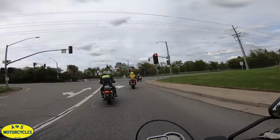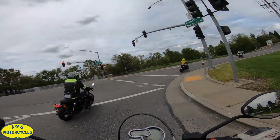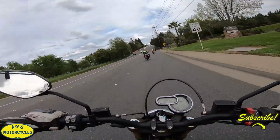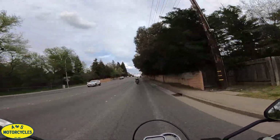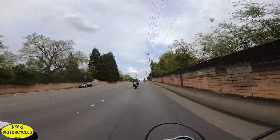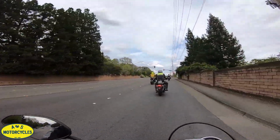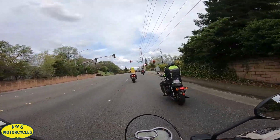So what do you think? Seat, super comfortable. I love it, I love it, I love it. The bike is pretty big. I can't really stand it up too well. I'm 5'6", so it's a little tall, but it's kind of light feeling.